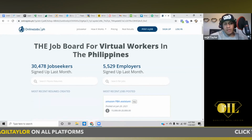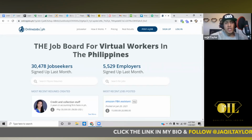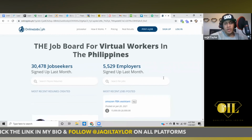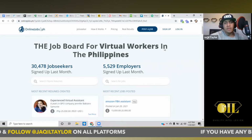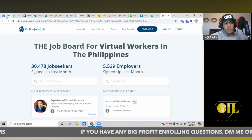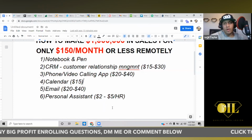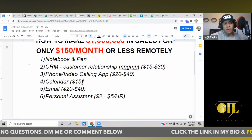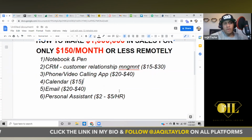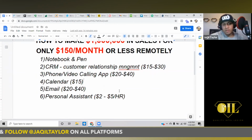And another thing is obviously the currency exchange. So it is a lot cheaper to hire people in the Philippines because our US dollar holds way more weight than their currency. So, for example, you can find a really great personal assistant on here for literally $2 to $5 an hour. And they might work a full work week, about 25 to 40 hours, for only 90 to 100-something dollars a month. Right.